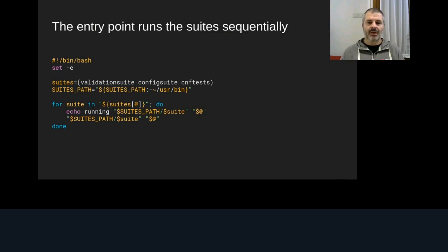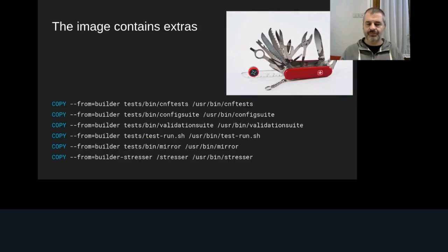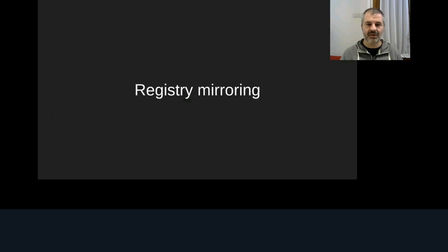The image contains extras, not only the tests and the entry point, which are the first four lines, but in case you run some pod that needs to have some specific behavior or some specific executable, we put it in the image. And also any additional packages we may need for any pods, regardless of what the test is about, because all the pods launched from all the tests use this very same image. And also there are external tools, such as the mirroring one that I'm going to speak about. Even those kinds of external tools that allow you to prepare the test environment are part of the image. This, for example, is a totally Kubernetes related utility function that we put in the image.